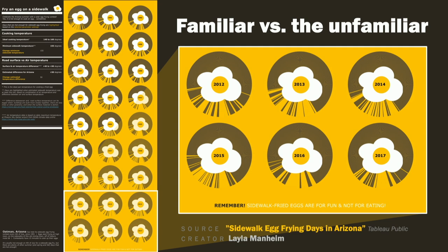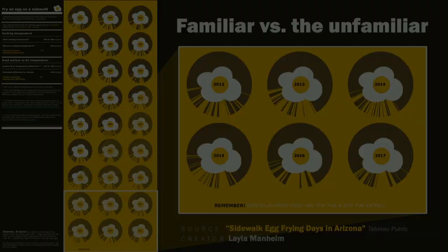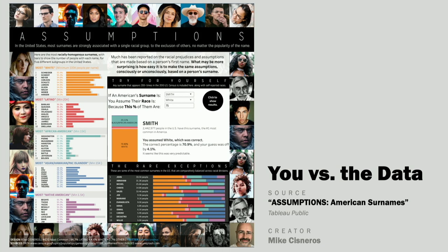So there's another technique, aside from familiar versus unfamiliar, that we think is useful and actually has two meanings. And the technique we're talking about is you versus the data. So I'm going to use a visualization that I made a couple years ago, which is called Assumptions. And it's about surnames. This is US Census data. And it turns out that a lot of surnames in the United States are mostly people of one race. It's actually kind of easy, if given a surname, to guess what race the person would be if they had that surname in the United States.